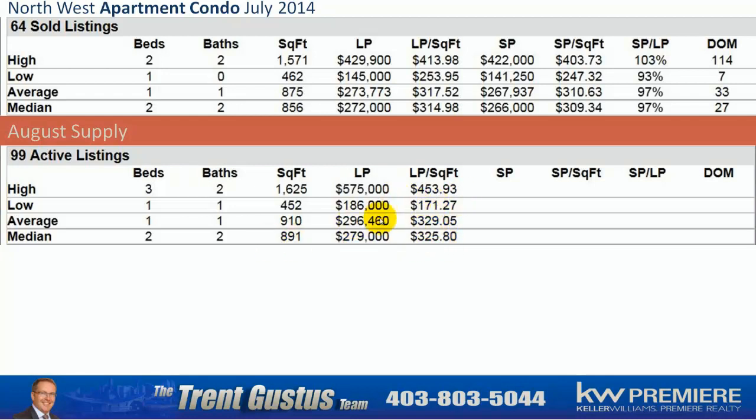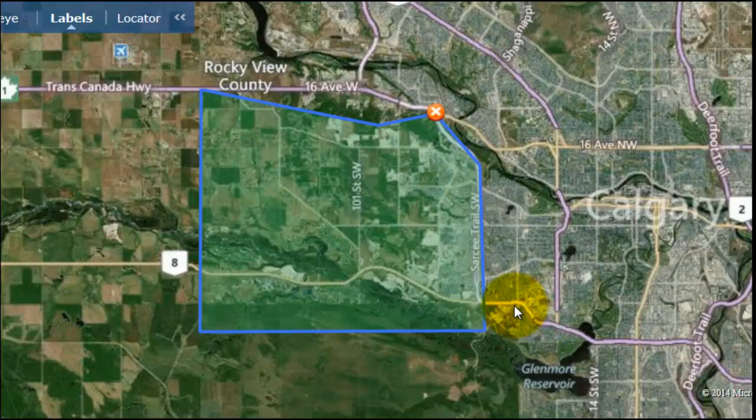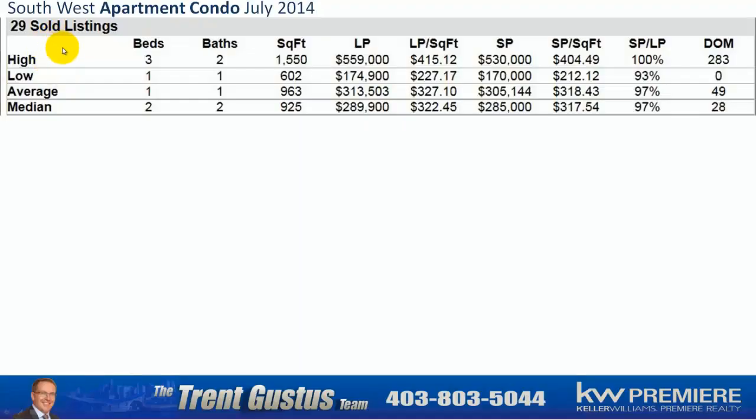Certainly the pricing isn't so far out of whack as far as some of the communities. Now we're going to move to the southwest section. We're talking west of Sarcee, Aspen, these areas, Signal Hill, and so forth. Now in the southwest, 29 sold listings for the month of July.